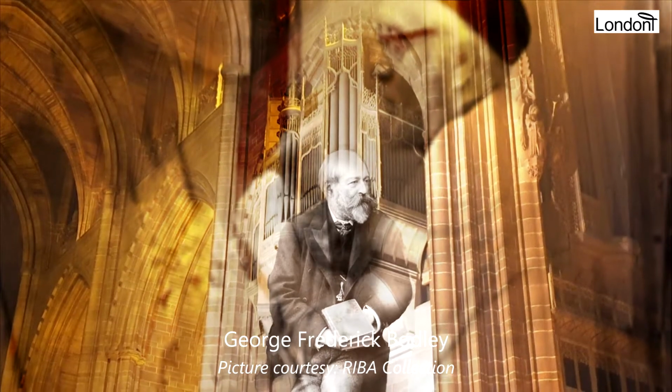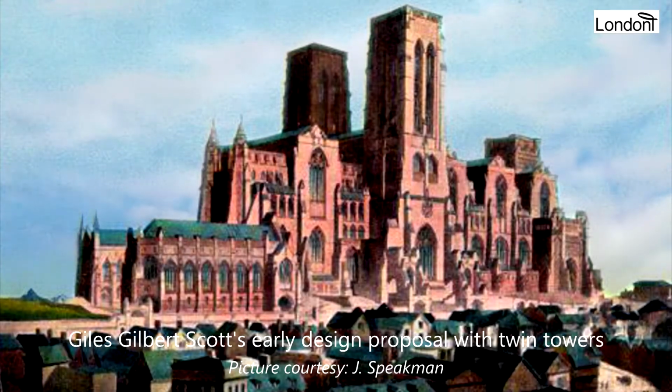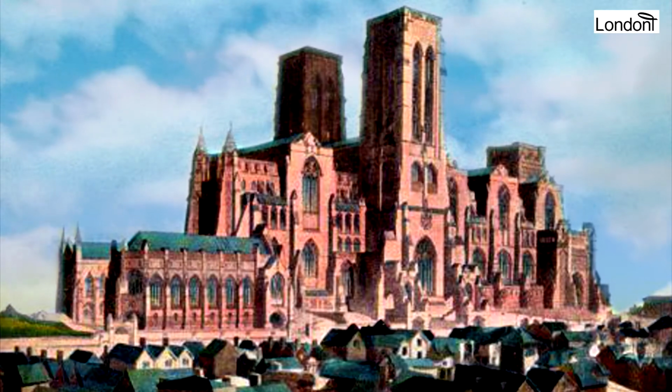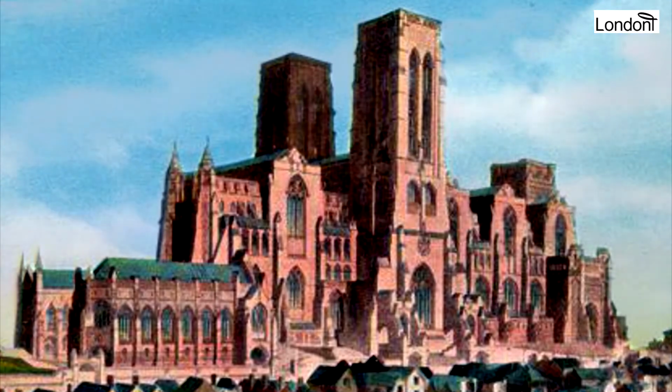The sandstone used to make the cathedral came from the local Woolton quarry just a few miles away. Initially, George Frederick Bodley was allocated as joint architect to help Giles Gilbert Scott, as Giles was considered young. But Bodley passed away 4 years later, so Scott became the sole architect. He modified his original design to have one tower rather than two, so there were fewer pillars and more worshippers could fit in, and the pillars wouldn't obstruct the view.